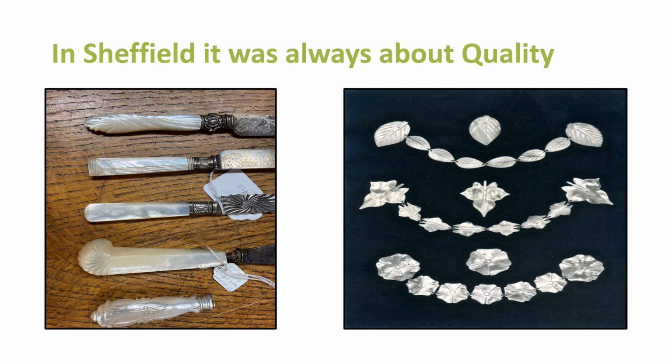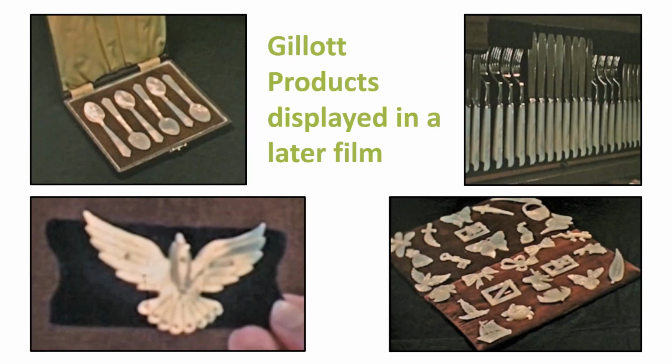It's really interesting, capturing the sort of information that we've got here. Some of the Gillett's produce displayed latterly. Some lovely decorated items here.